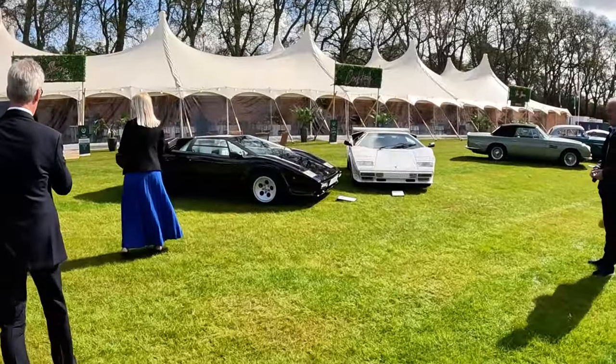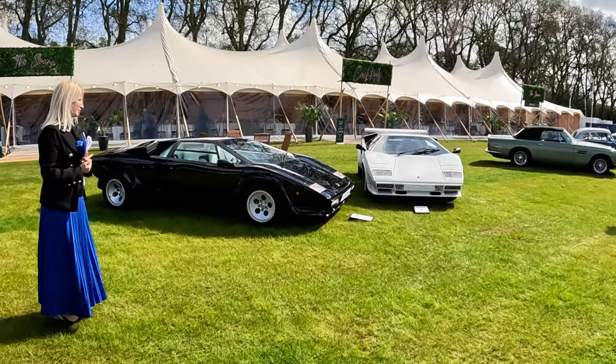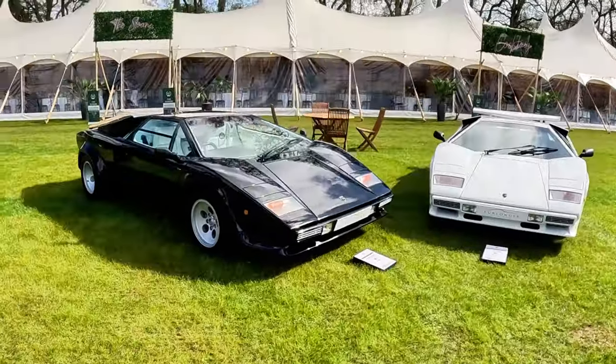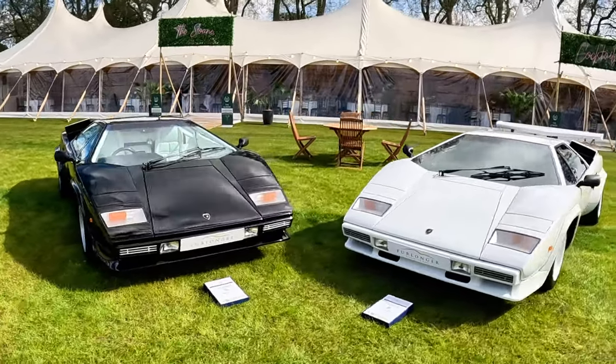Yeah. These two Lamborghini Countaches from Ferronga are the yin and yang. You've got the black with the white interior and the white with the black interior.